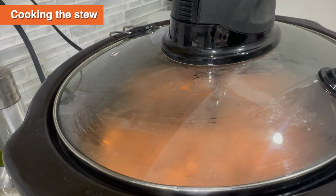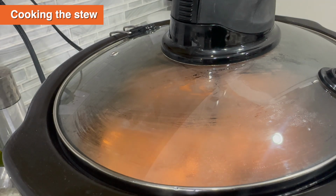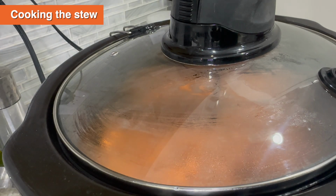While that's going, we can be working on another meal. We can make our rice to go with it, quinoa, whatever you're going to serve with it. This would be nice drizzled over even a baked potato. So you can be doing that other stuff, other meal prepping, other batch cooking while this is going. All right, check back in about 3 hours.